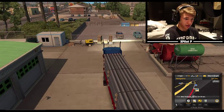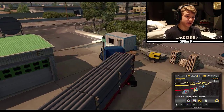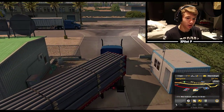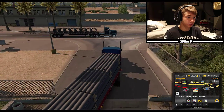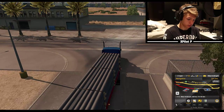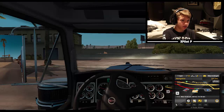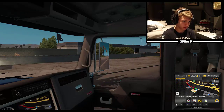Alright, to our left now. Now this is a nice American truck. Alright. I'm also very looking forward for when we can buy our truck. Alright, there we go. Okay, nice sounds. Good look. Right, alright, nothing is coming. That's not what I wanted to do.